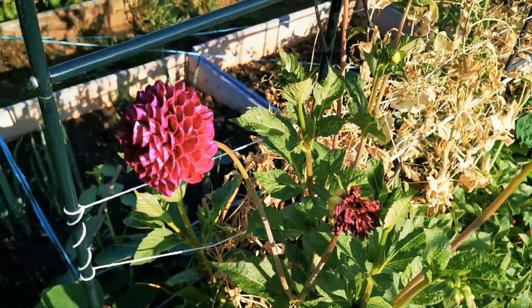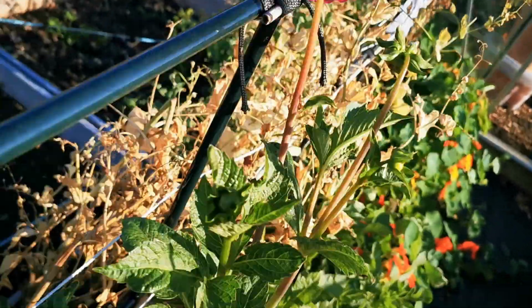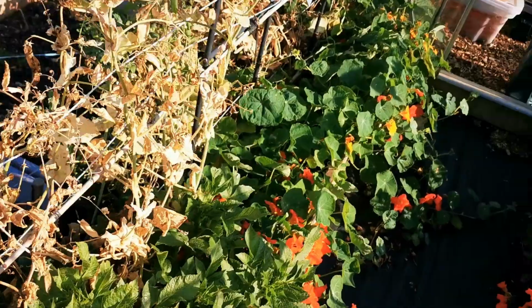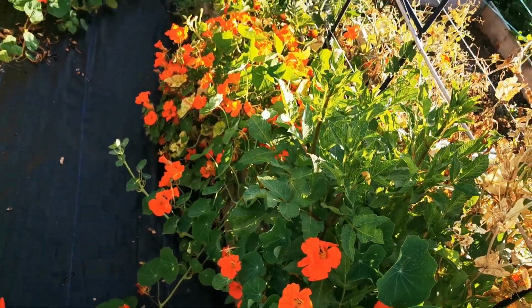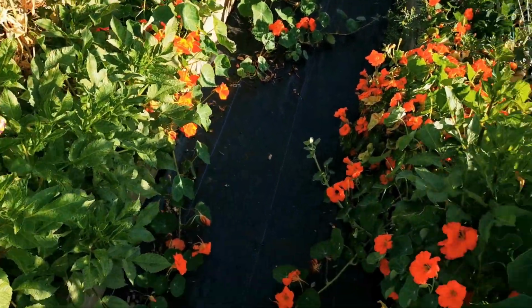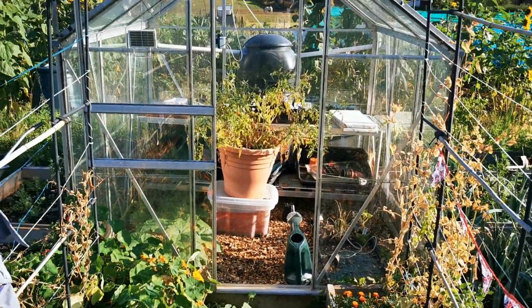I touch it and the petals fall off. Absolutely beautiful pom-pom dahlias. Love them. They're really nice. Then another one there. Got the nasturtiums. They've really taken them off. Done really well. You can probably see into the greenhouse.